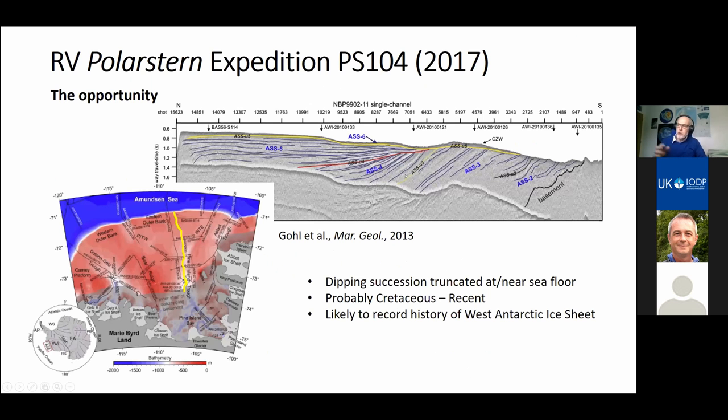So I want to say a bit about this expedition where we used the MeBo drill on the Antarctic shelf 4 years ago. First of all, the opportunity was highlighted by seismic profiles. And this comes back to one of the main limitations of seafloor drills, is that you need targets that are relatively close to the seafloor. And this is the classic circumstance where you have a dipping succession that's truncated at or near the seafloor.